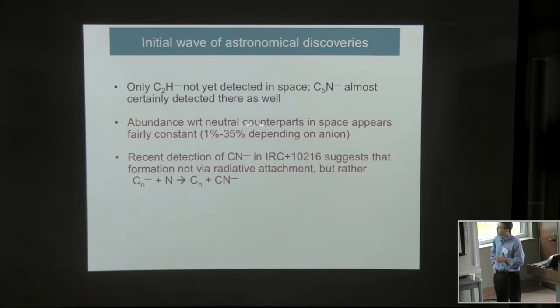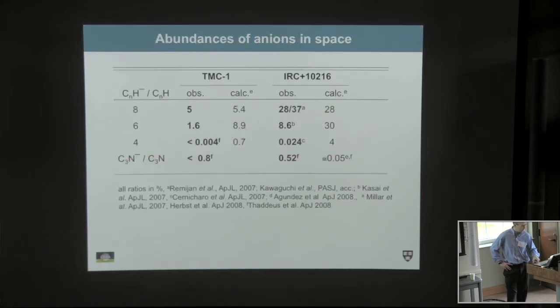As I'll show you, and as Eric has alluded to, the abundances are fairly constant and in some cases very high, specifically for C8H minus, where of order a third of the molecules are negatively charged. And the recent detection of CN minus in IRC+10216 in fact suggests it's present at about 0.2% relative to the radical. That is not consistent with radiative attachment and suggests a formation route involving carbon chain anions and reactions with nitrogen, which has been studied by the Bierbaum group.